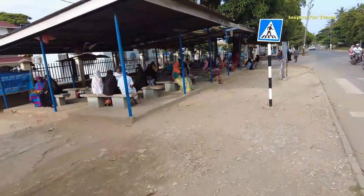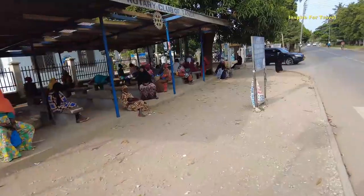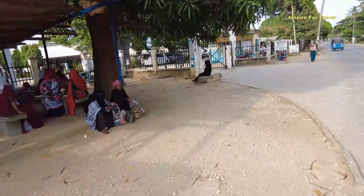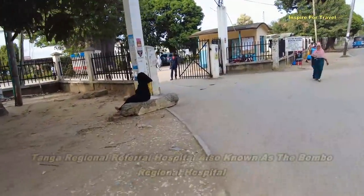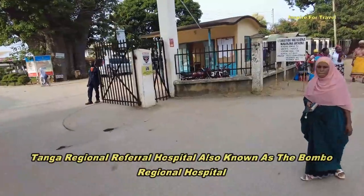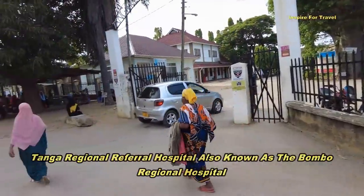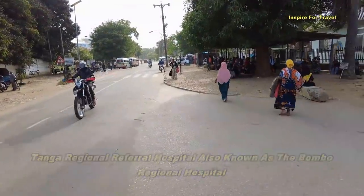So we're coming up to the hospital right now. Different people are waiting to be served and go in for whatever reason they're here for. So it's the Tanga Regional Referral Hospital. I had to walk fast, there's a vehicle coming. So this is what it looks like from the outside.